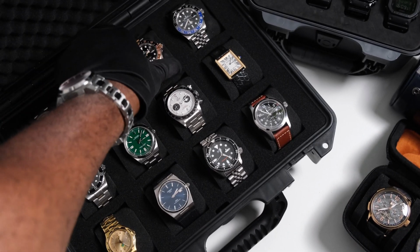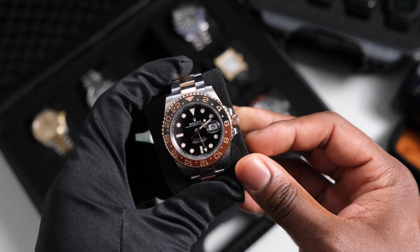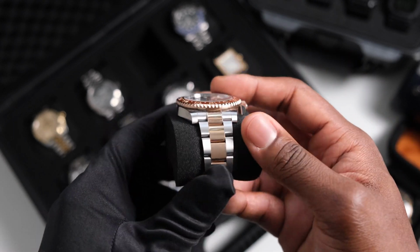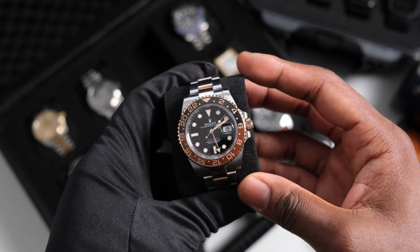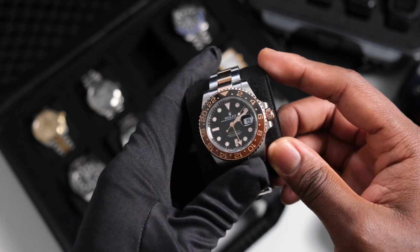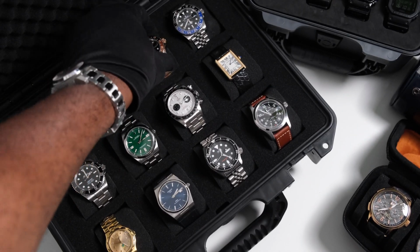And if I was to replace one of these GMT Master 2s, because I have two, it would be the Root Beer. Good story behind it, 2023 year of travel. But I would like to replace this with a Day-Date. So let me know, olive dial or ombre dial Day-Date? Put it in the comments down below. That way I still have the bad girl there. So those are the only two I would want to replace.